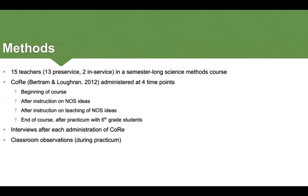In this course, we had 15 teachers during a semester-long nature science course. We used the CoRe, the content representation tool, and we administered this tool at the beginning of the course, after the first unit of the course, which was really just exposing students to the nature of science. The second unit was helping them think about how to teach nature science. And the final unit is really application, where they're actually getting a chance to teach students. We also interviewed each student, and we did some classroom observations during the practicum.